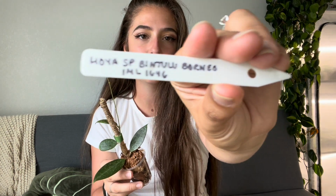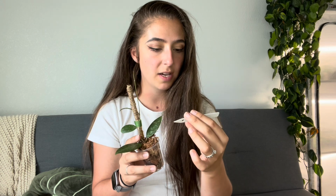The next plant on my list is a Hoya, because I don't think I can do a list like this without Hoya. I love Hoya so much. But anyway, the next one is this cutie right here. I have it on a little pole, and I'm gonna have to have this for the name. So let me show y'all the tag on this one also. This is Hoya species Bintulo Borneo IML 1646. So that's a name. That is a long name.